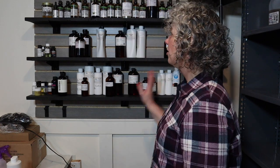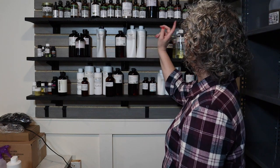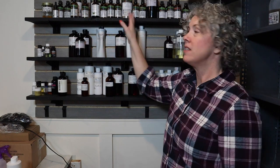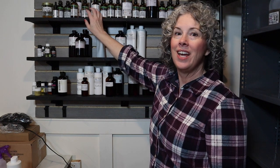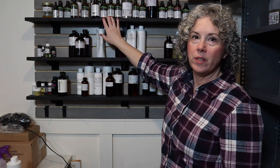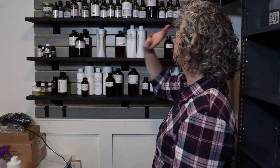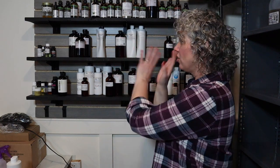But yeah, look at that. That's crazy. And my essential oils, I went through them. The top row is my essential oils. And I dated all of them that I didn't get dated, and I had to throw some out that were old, and I have them organized and alphabetized, so that looks a lot better. This shelf looks a lot better for now. Give me a month, I'll fill her back up.